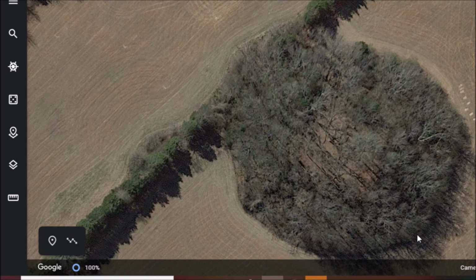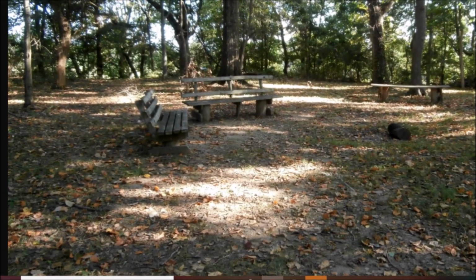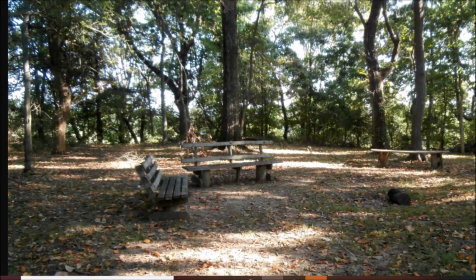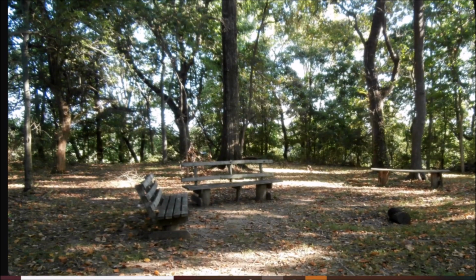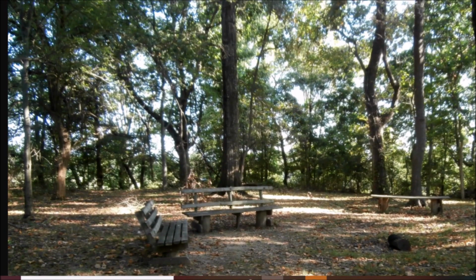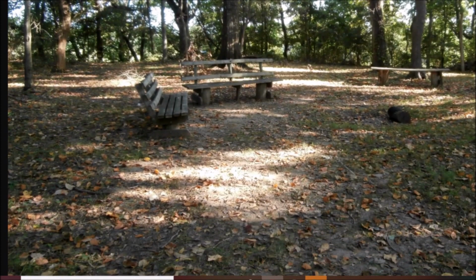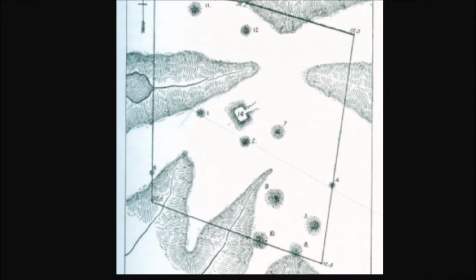Why don't we go down and take a look at what that looks like? This pyramid mound is one of the largest in the southeast. And this is just kind of the flat top of it here. They have a picnic or campground or just a little park up here. That'll give you an idea how big just the top of it is, and then it slopes downward on all sides. According to the original report, there were 13 mounds here originally. I'm not sure how many we can count out here, maybe 10 or 11.